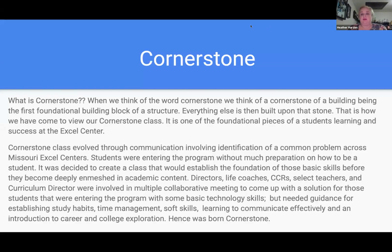Prepared on how to be a student. They'd been out for many years. Maybe they never even went to high school. Maybe they only had an eighth grade education. All those different barriers kept them from graduating that first time. They're coming back, and they really had to learn how to be a student again.